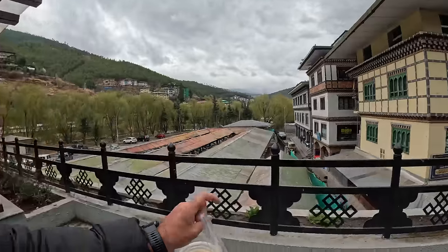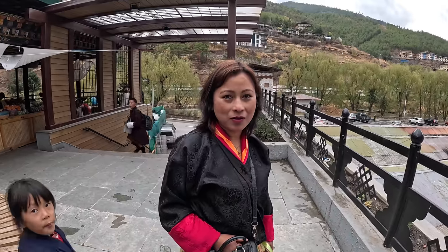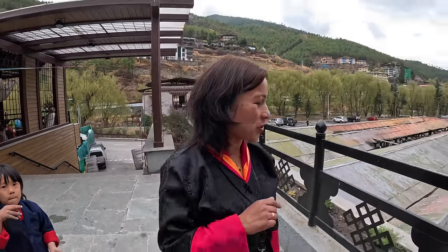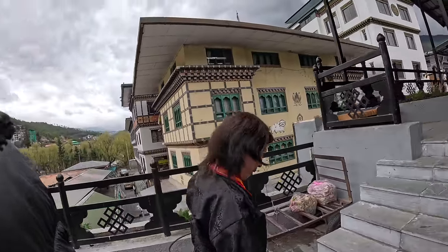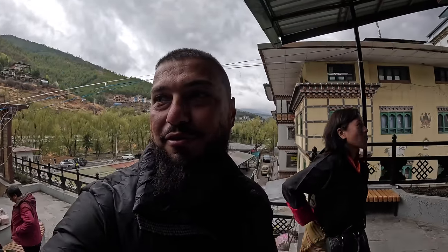Oh, Momo Corner. Is Momo famous in Bhutan? It's very famous. Yes. You know that it's my most favorite food in my old travels. I love it in Nepal. I found out about Momo and I love it. You should try once here. Is it too different? Momo Corner is one of the best. Okay, we're gonna go try that. I love Momo. I think it's one of the best foods, like a pleasure food.